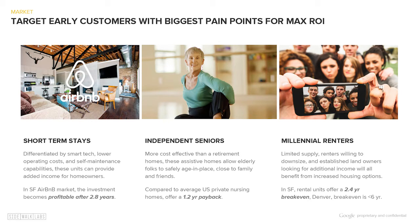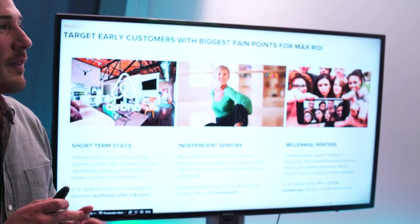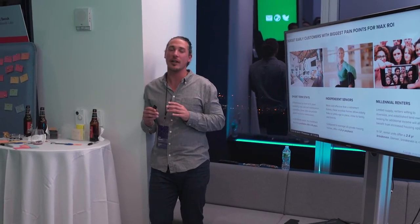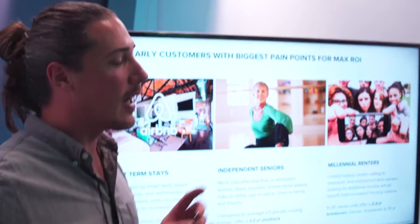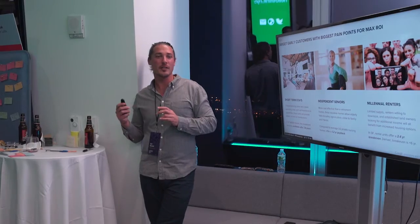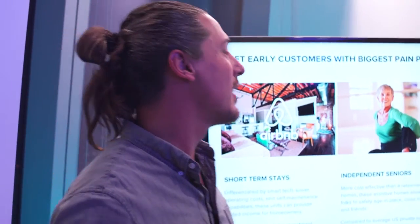So who will benefit from these, or who are likely customers? We think short-term stays, Airbnb is a revenue generator. Obviously in San Francisco there's some strict limitations around this, but I think a lot of communities that it still is a great option. Independent seniors we think is an excellent one. A lot of folks are looking to age in place and stay in the context of the communities and the people they know, and so this could be a great facilitator for people to stay with their families but then not be right in each other's back pockets.